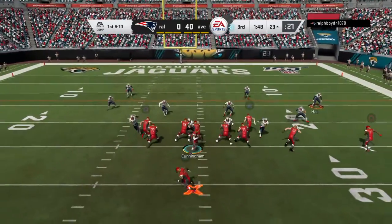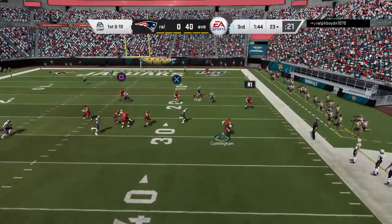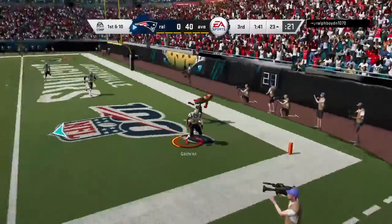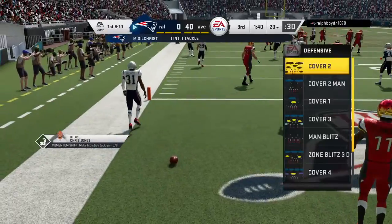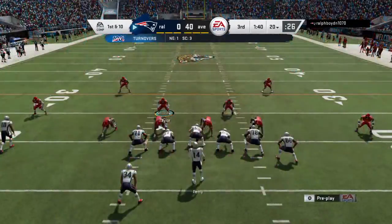Back to throw. Cunningham. Flush to his right. Going to throw deep for the end zone. And oh, it'll be intercepted. Picked off by Marcus Gilchrist. And a big turnover there as his guys will get the football back.